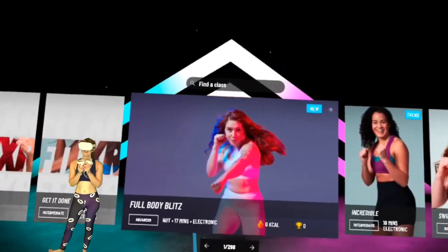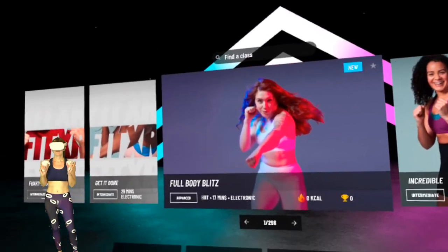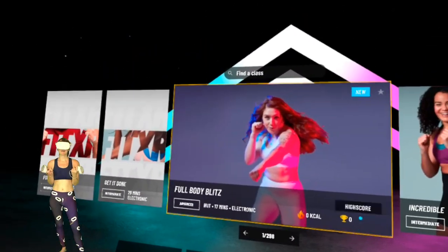All right, guys, that was an awesome workout. I highly recommend FitXR for your VR fitness needs. I especially love the boxing one. The boxing one is very fun. Yeah, I'm a big fan of this app.